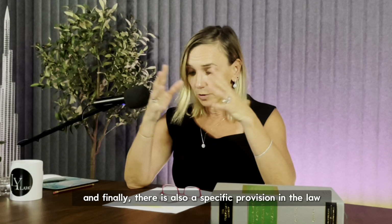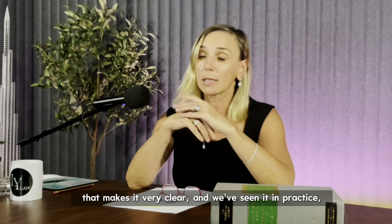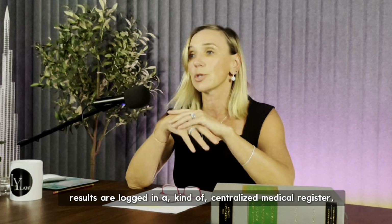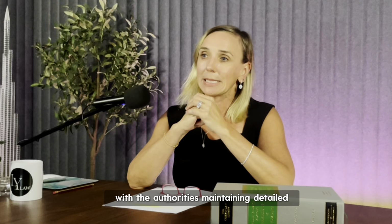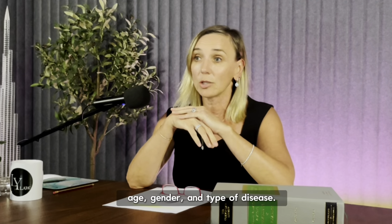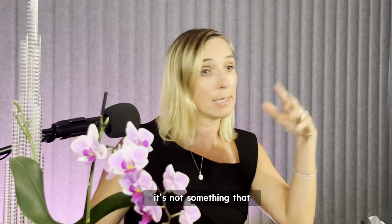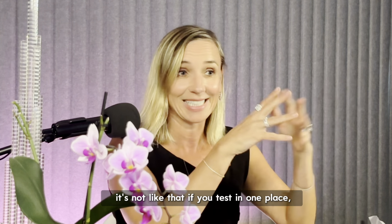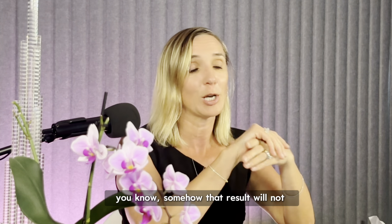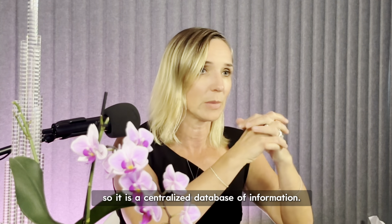And finally, there's also a specific provision in the law that makes it very clear, and we've seen it in practice, that all these results are logged in a centralized medical register, with the authorities maintaining detailed statistics on disqualified applicants by nationality, age, gender, and type of disease. So it's not the case that if you test in one emirate, that result will not be communicated to the other emirates. It is a centralized database of information.